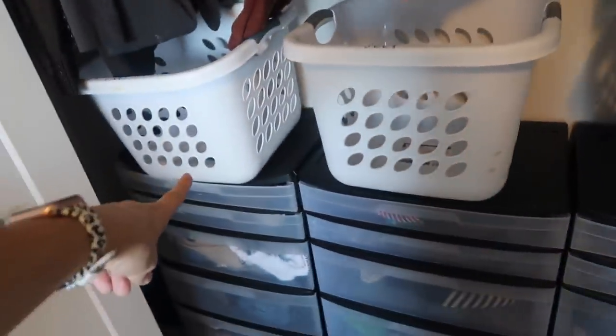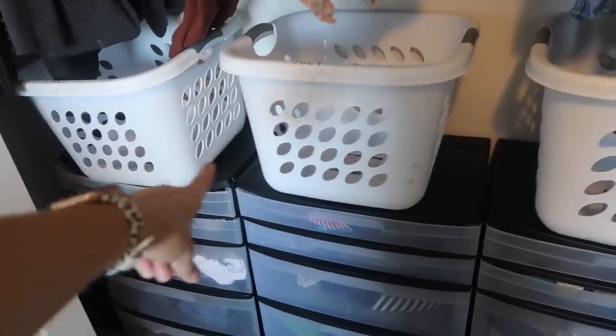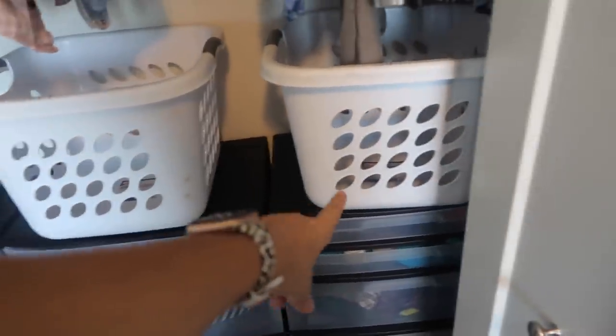But then the very top drawer, they all kind of share it. So I have one for ties and suspenders, one for bathing suits, and one for hats. So that is their dresser situation.